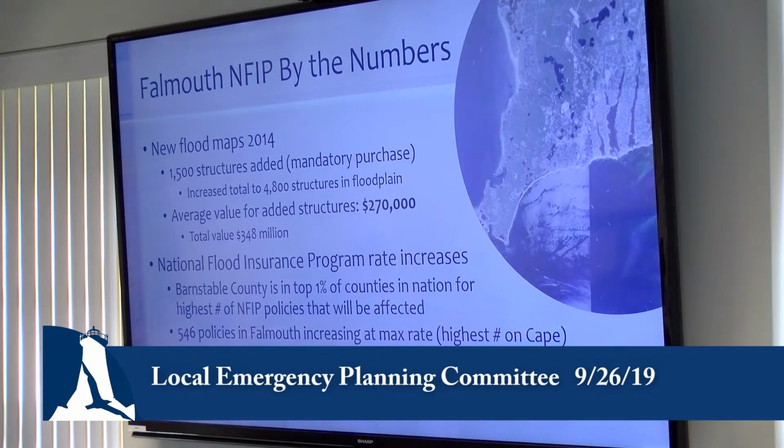Were those structures existing before the first survey? Yes, they were pre-existing things, and then the map changed, the floodplain expanded, and they were included in the floodplain. Exactly.